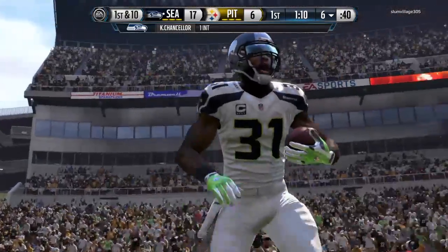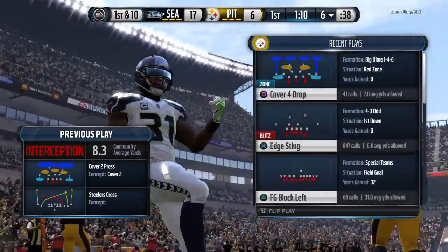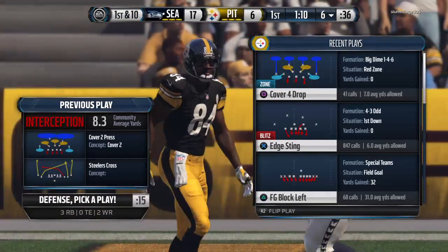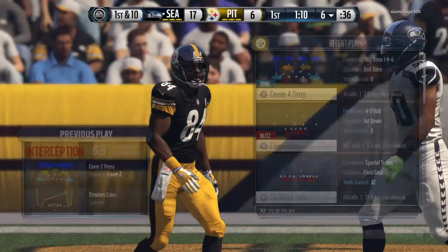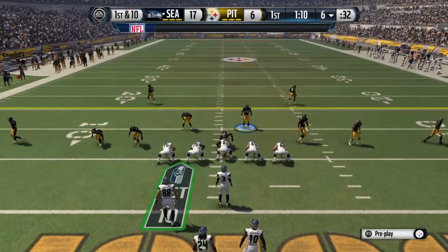You got to stay aggressive on the defensive side. That time the defense did. Even though the offense was going in to score, they come up with a big play and they get the interception inside their own 20-yard line. Playing press coverage to the outside.